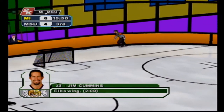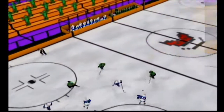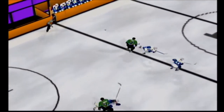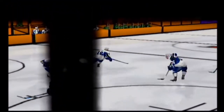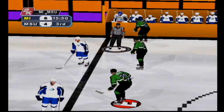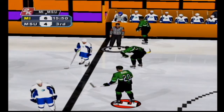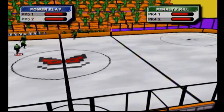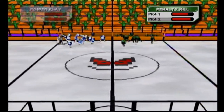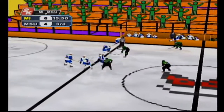Cummins gets called for throwing that elbow. He really got hit with an elbow on that play. You can't do that and not get a penalty. You might be able to get away with a little bit of an elbow, but not right in the kisser like that one. Cummins will be in the box for the second time tonight. Bob, as you know, he's ranked number one on his team for penalty minutes. And here's one reason why. And it's time to get the action started up again.